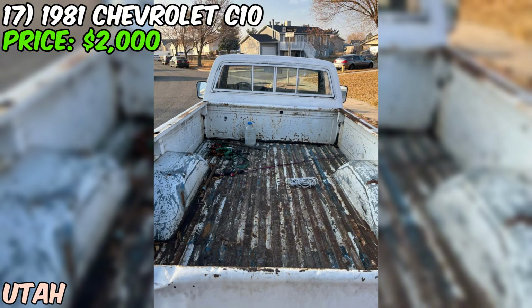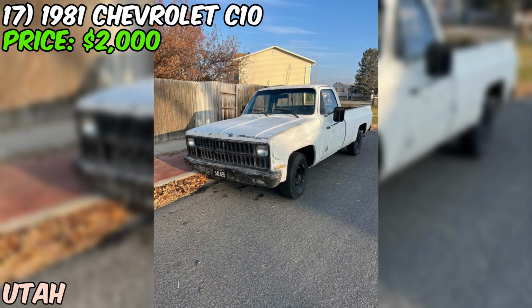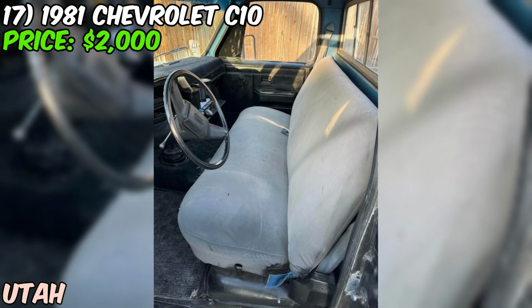The truck's been sitting for a month because of oil leakage issues, which isn't great for any vehicle. With 180,000 miles on the clock, this C10 has seen its share of road time. On the positive side, the owner did make some improvements. New front passenger wheel bearing, carburetor cleaning and tuning, new tires, and greased suspension components. The white exterior with blue interior is a classic combination for these trucks.